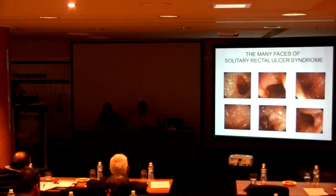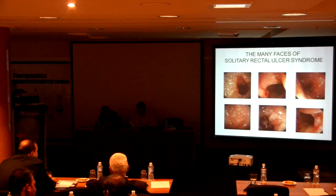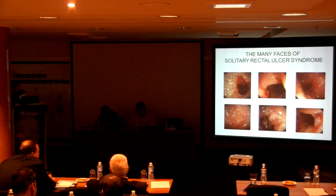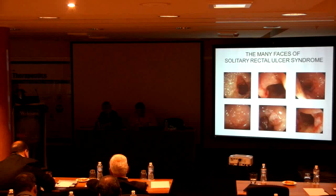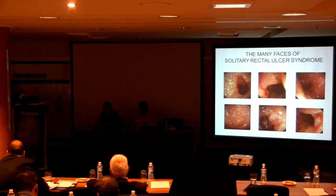And when it comes down, the apex of the prolapsing tube actually rubs against the lower part of the rectum, and that gets eroded, and that is what is typically called the rectal ulcer syndrome or solitary rectal ulcer syndrome. And for a long time, people didn't know what or how it was caused, and various theories were put forward, but this is the reason for it. It's as a result of chronic erosion of the area because of straining and internal prolapse.